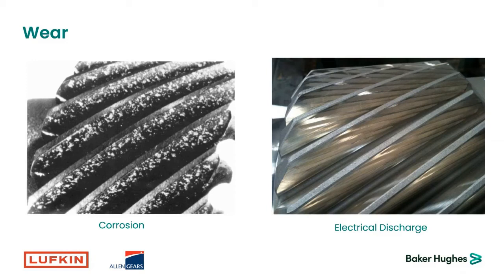If you look at it under a microscope, it's like very, very small pitting sort of effect. That's what we call electrical discharge. You can also see that on bearings. It obviously discharges across the smallest gap, which tends to be either on your gear teeth or on your bearing surfaces.